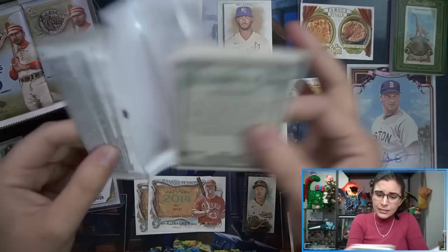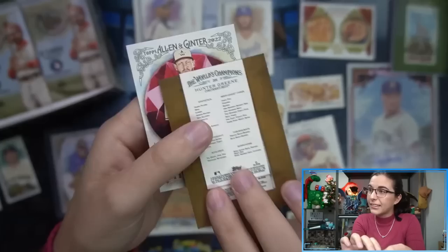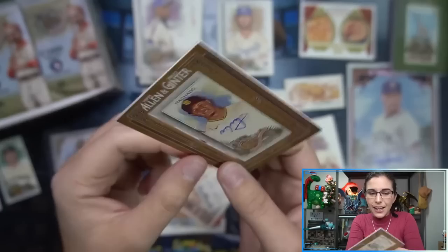This is going to be a framed mini auto. It's just, I don't know, Mike Trout or Jeter. I don't know. Oh, it's Manny Machado. Okay, well, you know, I tried, all right? We do have a Manny Machado framed mini autograph. That's not a Mike Trout or Derek Jeter, but, you know, it is a framed mini auto. I was right the first time.